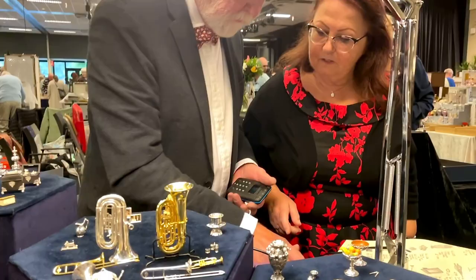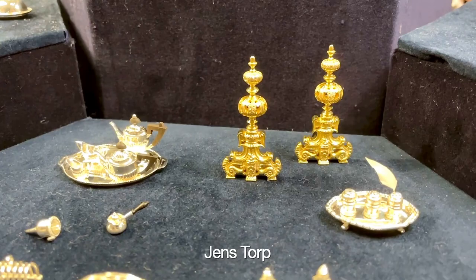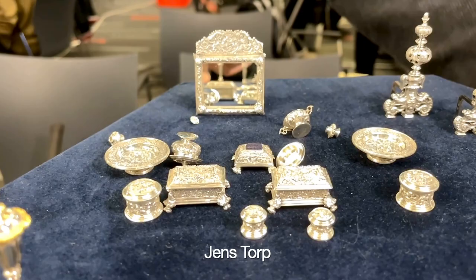Next to Trace was one of my favorite miniaturists, Jens Storp, with his stunning silver items. Now, Jens was busy when I was there. There were lots of people waiting by his table, so I didn't film much, thinking I'd come back later, which I did. But then I forgot to film.